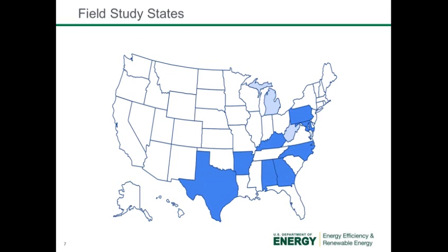It's fairly glaring that the states are all off to the east and southeast of the country. That was not an intent or requirement of DOE. The proposals were selected based solely on merit, and the best proposals we received were from the states shown on the map.